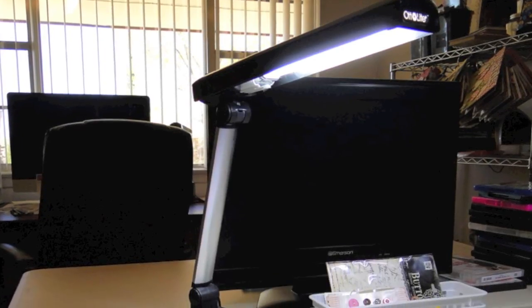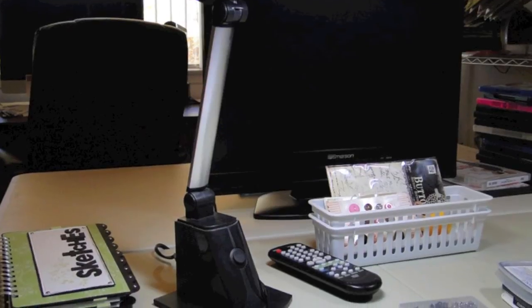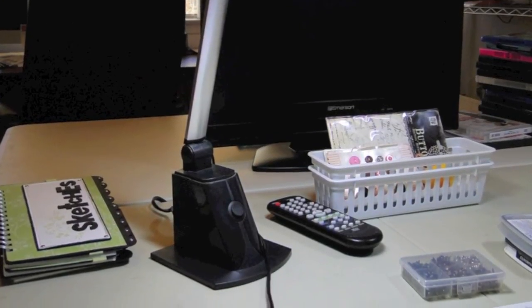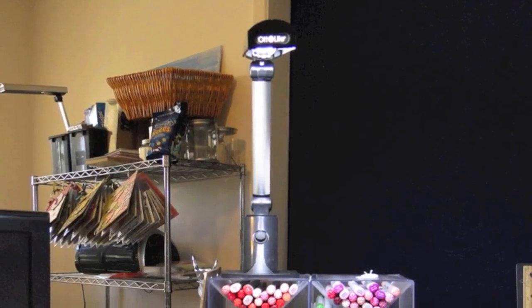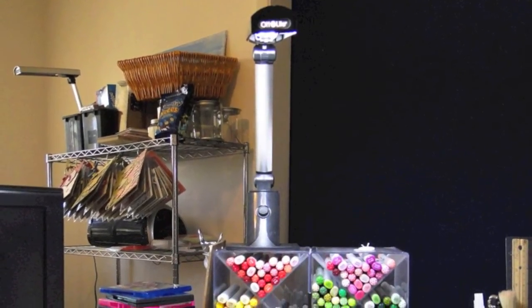I have poor lighting in my stamp room, so OttLights are an absolute necessity for me. I have 5 positioned throughout my room, but I have 2 on my desk, one on top of my Copic markers and one to the left of where I sit.